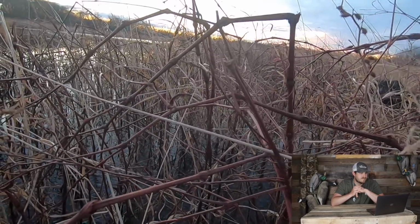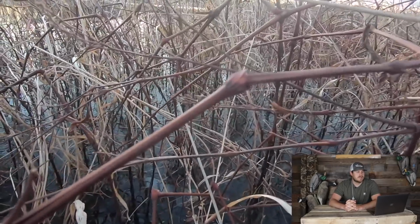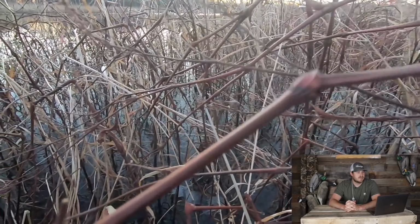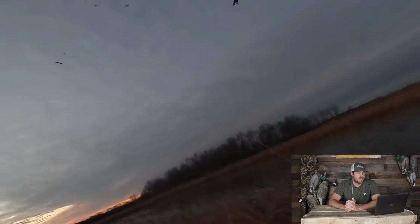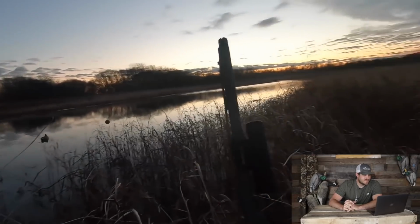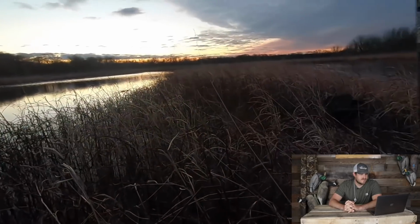Here they come. Man, they were working a lot. They just did not want to give it up. I'm gonna have to shoot them as they come over. There we go. Right into the ice. I think those are the shots I'm gonna have to take today. Unless, I think I might scoot over there. They might be picking me out. This cover right here is not the greatest, but like 10 yards that way it is.